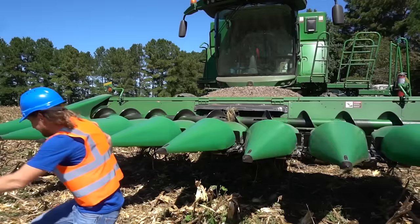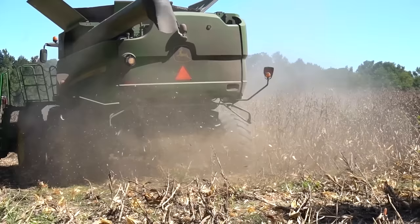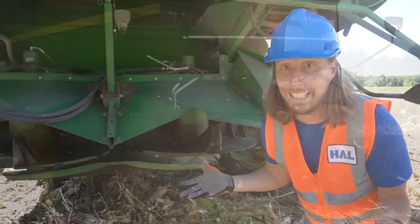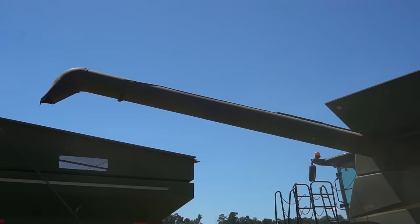Oh wow, isn't this awesome? Come on, check this out. These little blades right here, they spin around and around and around, and it shoots out all the excess, like all the cobs, all the stalks, the stuff that we don't need, right? And then, whenever the bin gets full, we got this really cool spout that spins off to the side, and it fills the tractor. How cool is that? Come on, let's go check out the inside.